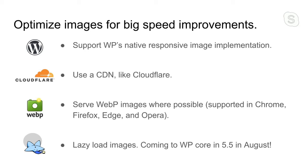So another thing you can do to optimize your images is to serve WebP images where possible. It's currently supported in new versions of Chrome, Firefox, Edge, and Opera. For Safari, it's not currently supported, but it has been pushed into the preview version of their next release. And then it's not supported in IE, so you do have to kind of mitigate that.